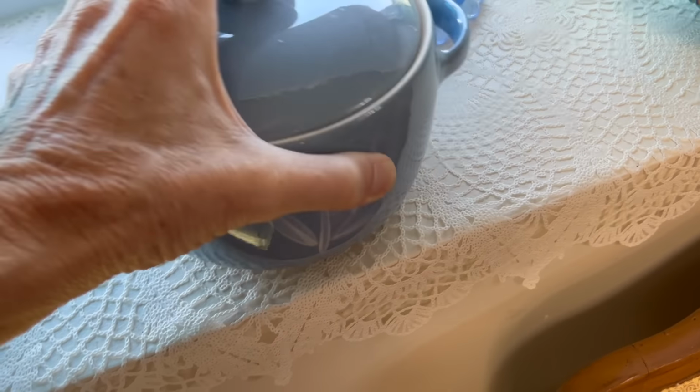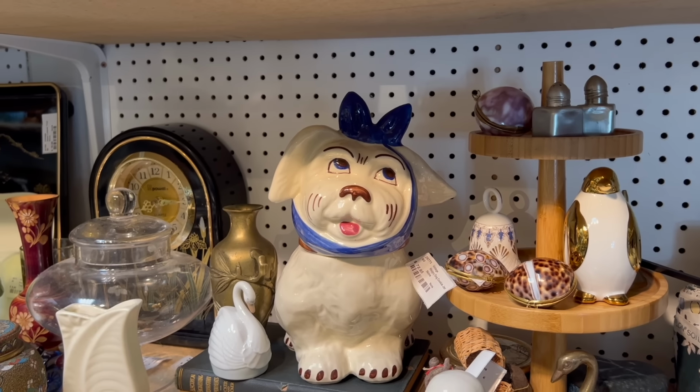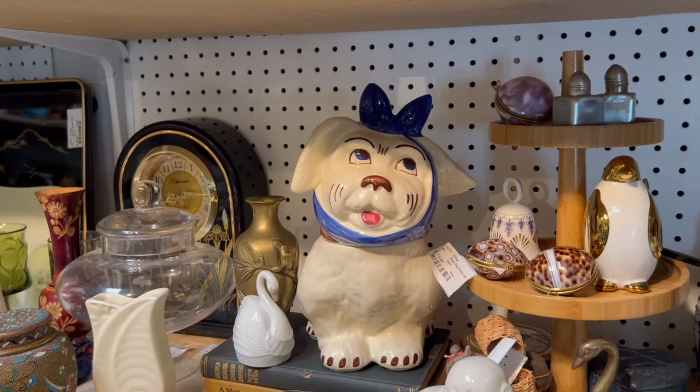Okay, moving into the next space here, another Shawnee piece. I do see a lot of Shawnee when I go to Utah. It seems like it was distributed here. The poor Muggsy with his little head wrap. And that one is priced at $73.